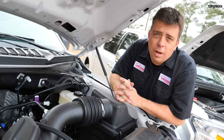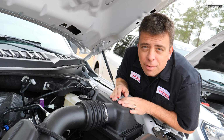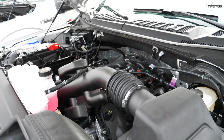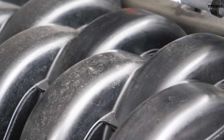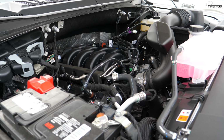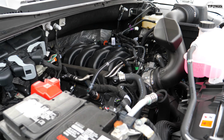Under the hood of this truck is actually my favorite engine. This is the 5 liter V8, the Coyote, and the factory rating is 395 horsepower and 400 pound-feet of torque. Really interesting, same torque output as in the 2.7.